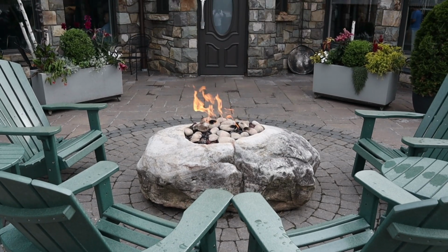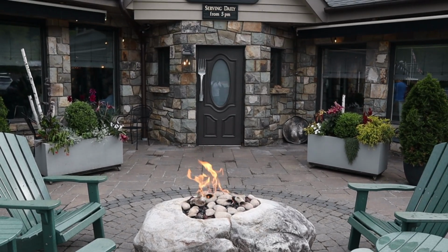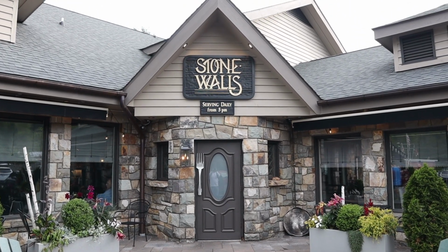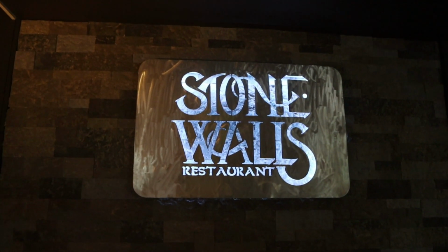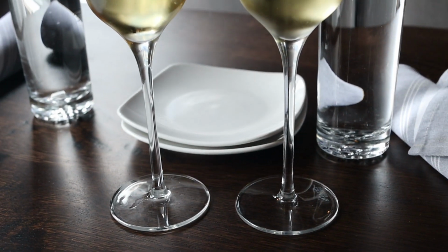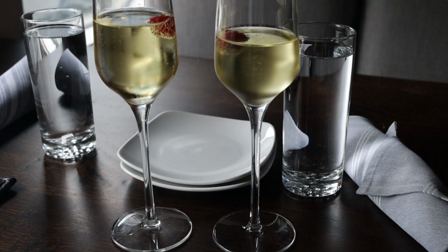Stonewalls Restaurant is located right in the heart of downtown Banner Elk, North Carolina. It is one of the original town restaurants. They specialize in steaks, but have many other wonderful menu items to choose from. The service and food is top notch. We really enjoyed our dinner, and especially the steak, which was one of the best we've ever had.